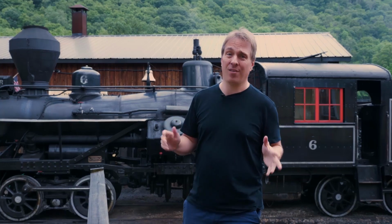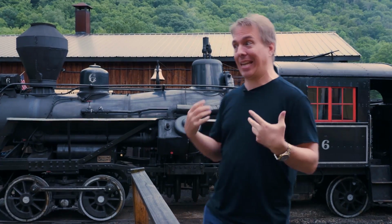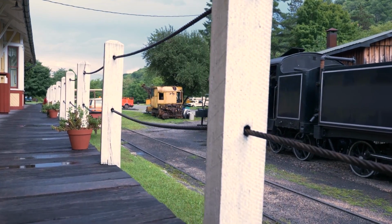Okay, you should know by now that I am a big kid trapped in this body. Well, all kids like railroads, and this is a steam engine. It is so cool.